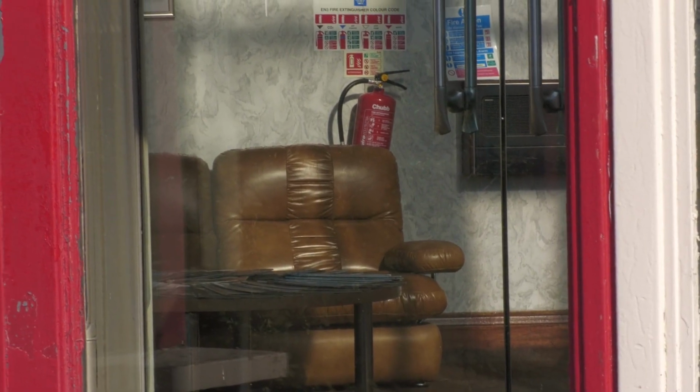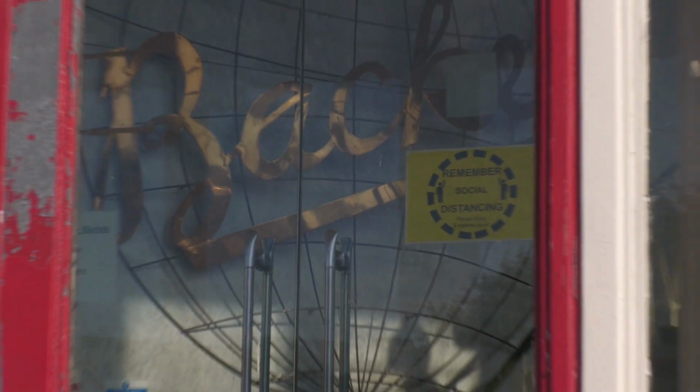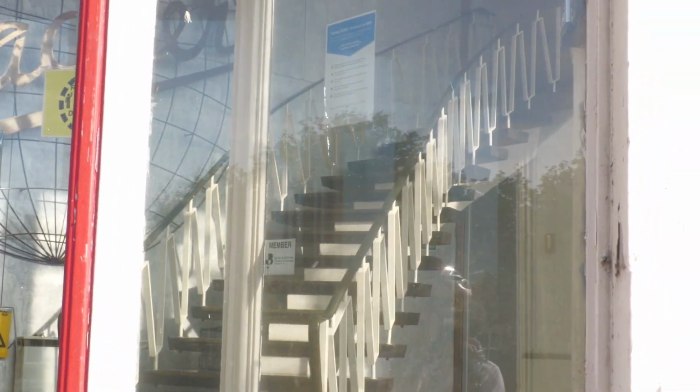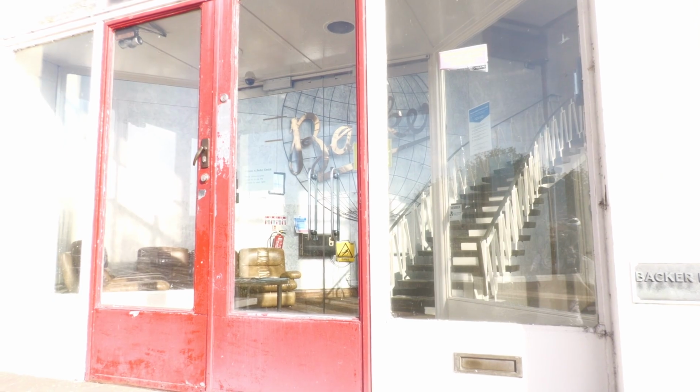Yes, it's a really old-fashioned waiting room, complete with magazines. I don't know when the magazines would be from. There's a really old sign there for the Backer Company, and a staircase, and that looks actually in quite good condition for a building that's really as tatty as the rest of it looks.